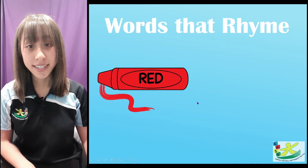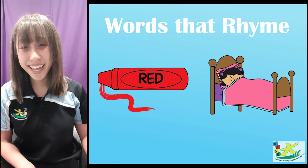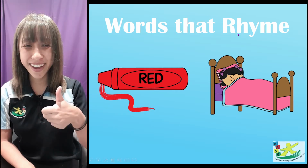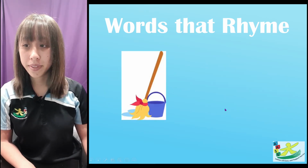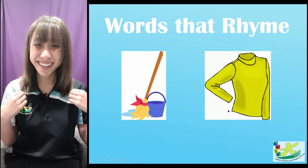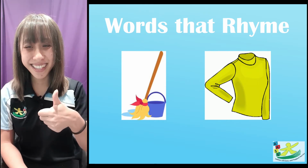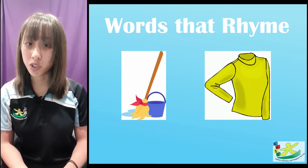Red sounds the same as bed. They both have the ed sound at the end. They rhyme. Good work. Let's look at another one. Mop and top sound the same at the end. So mop and top rhyme. Amazing. Now that you're good at rhyming words, let's see if you can choose the right rhyme.